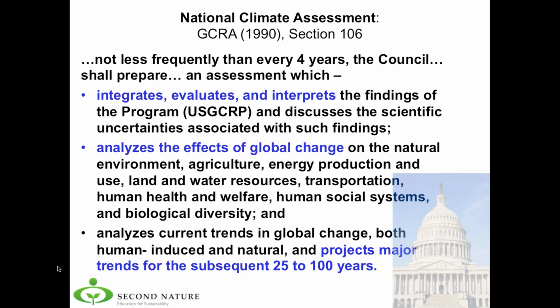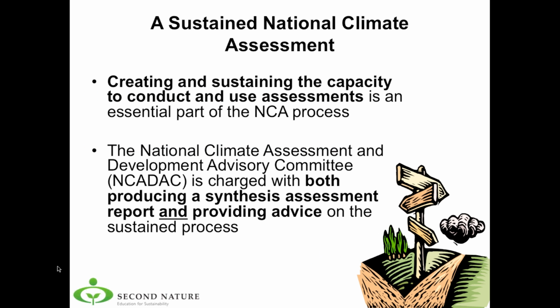So a few things on the next slide that's also different about this National Climate Assessment. We've had 2 before, by the way. We've had one in around 2000, and we had another one in 2009. You'll notice that that's not every 4 years. What we have been trying to do with this National Climate Assessment is to create the capacity to conduct and use assessments on an ongoing basis. So it should be much easier to produce them frequently.